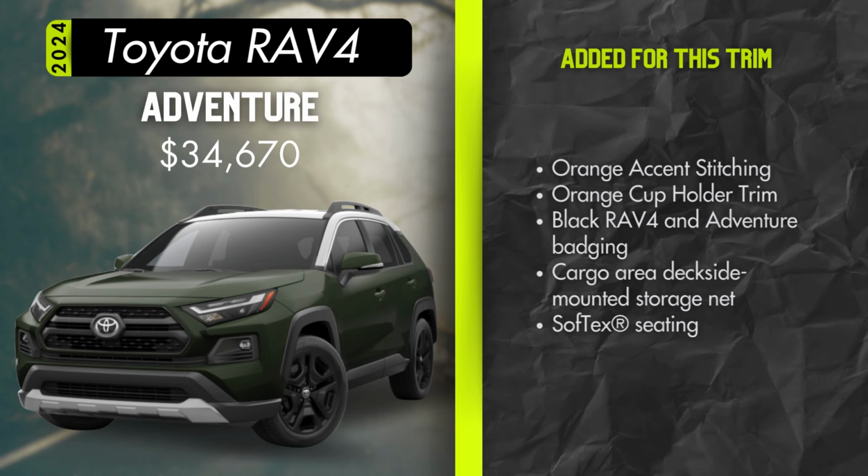orange cup holder trim, black RAV4 and Adventure badging, a cargo area deck side mounted storage net, and from the Adventure trim forward we'll add Softex seating instead of cloth. Softex is just Toyota's branding for a synthetic leather.